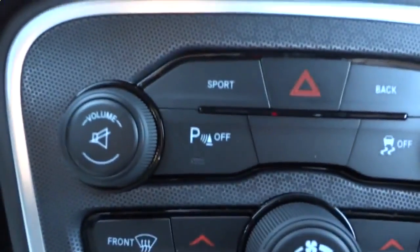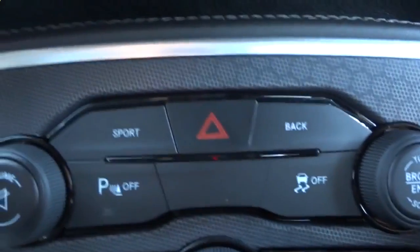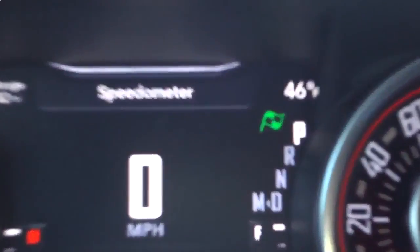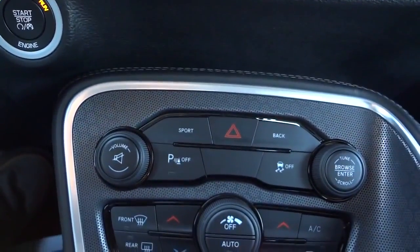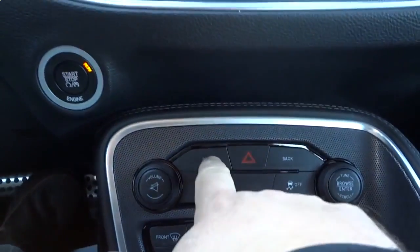Now here's your volume control, another button for that, and tune through the stations. Now the sport mode, if you push that, this little green flag appears up here on your screen, and basically that's telling the car that you want to focus more on performance than fuel economy. So that's basically what that is for.